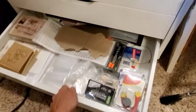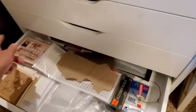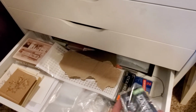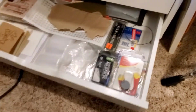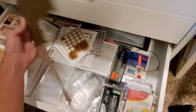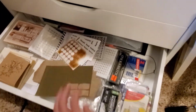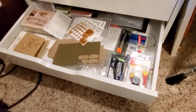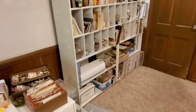And then the bottom one is just a catch-all. It has stationery sets, postcards, baggies, those magnets that we use to make our magnetic page tabs, stuff for my planner. I have a traveler's notebook and I make my own inserts. So to do all of my monthly planning, all of that stuff is down there. So it's just a catch-all for me. We all need one of those drawers, right? So that is it. That is both of the drawers and the large unit.